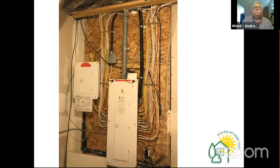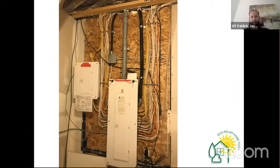This is the electric panel, and then the solar panel there. It's a 200 amp service. So this is the solar panel. So you have microinverters then? Yeah, we have microinverters. It's a 12 kilowatt system. 12. Okay.